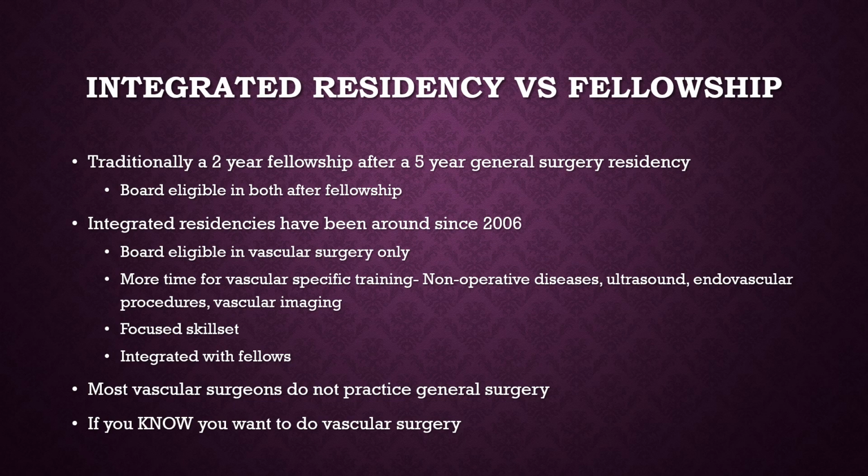There's a lot of skills that you'll use and that are really important to becoming a good surgeon, but at the same time, there's more time doing vascular specific things: learning how to treat diseases non-operatively, learning how to do vascular ultrasound and how to read those, how to do endovascular procedures and that subset of skills which you don't use in general surgery, and then reading vascular imaging. So it's a more focused skill set where if you know you want to be a vascular surgeon, you don't have to necessarily learn how to be super proficient with laparoscopic tools because that's not a vascular skill set.